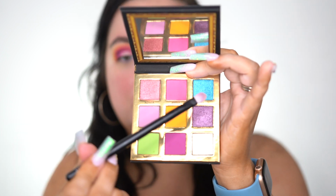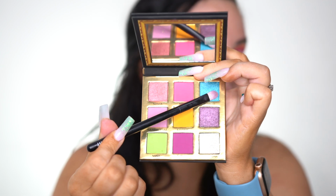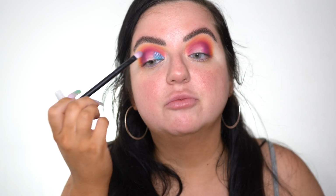Let's see. It didn't swatch the best, I'm not gonna lie. I was a little disappointed in the swatch, but swatches don't mean anything. You know how it is. The purple really impressed me, but I just wanted to take a different kind of shade. I don't know. Ooh, I love the sparkle it has. It is such a pretty tone of blue for sure.